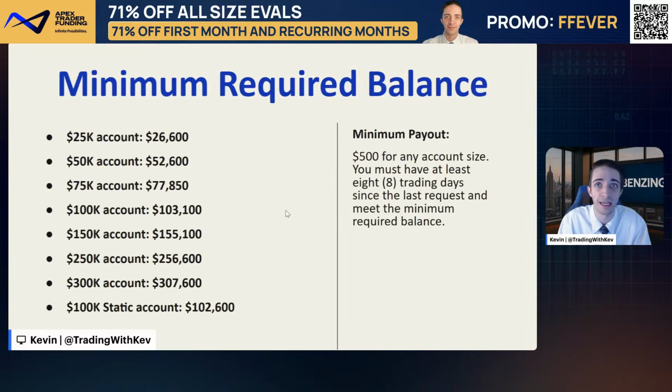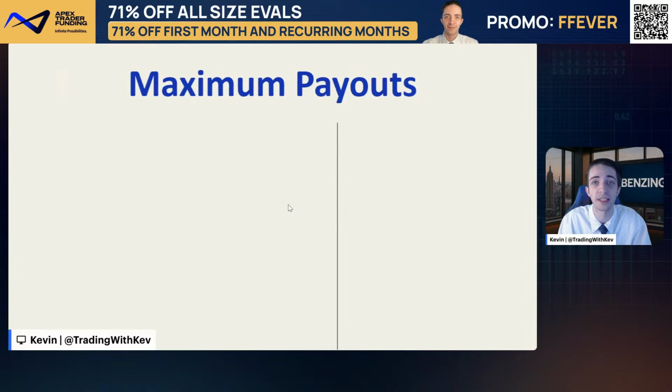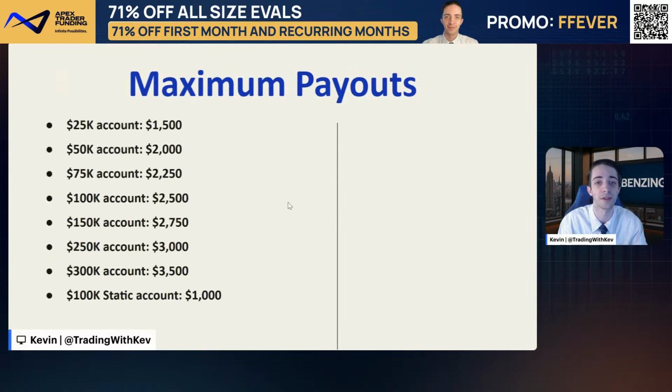And maximum payouts. So we went over our minimum payouts. Now, how about our maximum payouts? So on the 25K account, your maximum payout is 1,500. 50K is 2,000, and then it slowly works its way up. It adds 250, going up until we get to the 250K account at 3,000, and the 300K account, your max profit you could withdraw is 3,500. Now, this is a max payout until your 6th cycle.